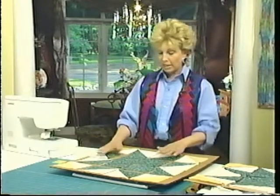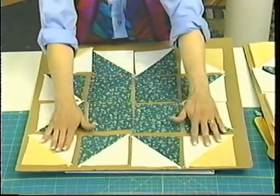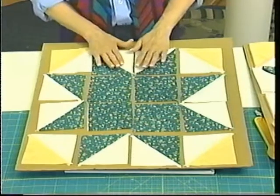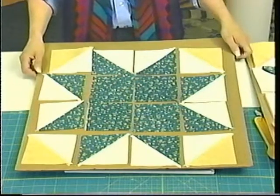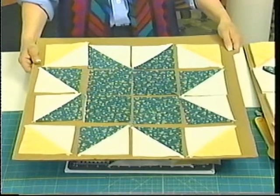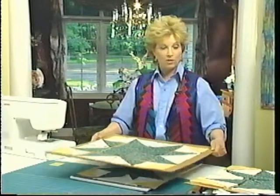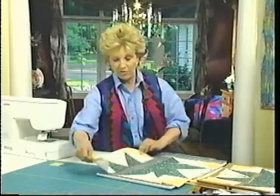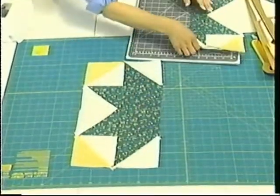And I bring them back and I lay them all out again on a cardboard or breadboard so that I can see that I have everything correct, so that I don't get one point turned the other way or some block switched around. And that way I'll keep it straight, and I bring this right beside the sewing machine and I start sewing them in rows. And after I get the rows together, it's pretty easy. And here, this example, I've got them in the rows so you can see. This makes a really nice star.